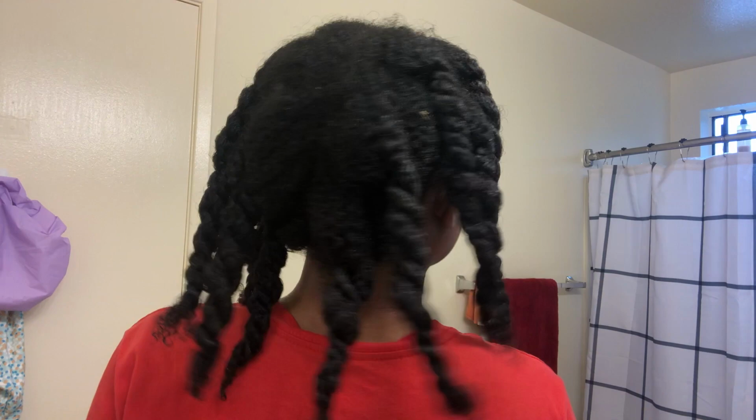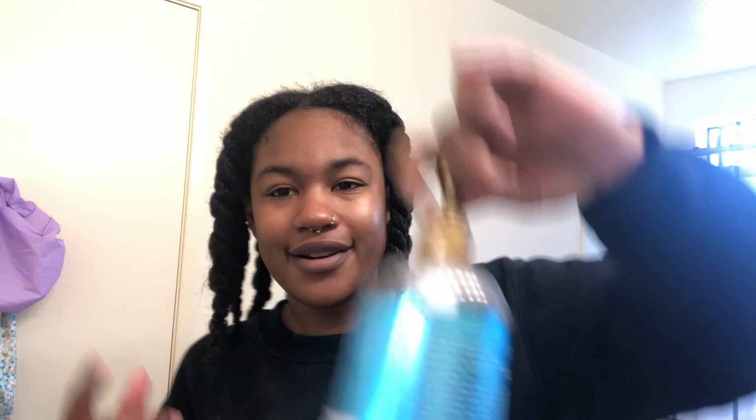I was so amazed by it and it smelled so good that I literally wanted to eat it, but I could not. So I'll do a little happy dance instead. You can see my hair looks super shiny. Look, it looks super shiny. It looks good. I do have this in there. It worked better this time, so I'm excited to see how this wash day will go.